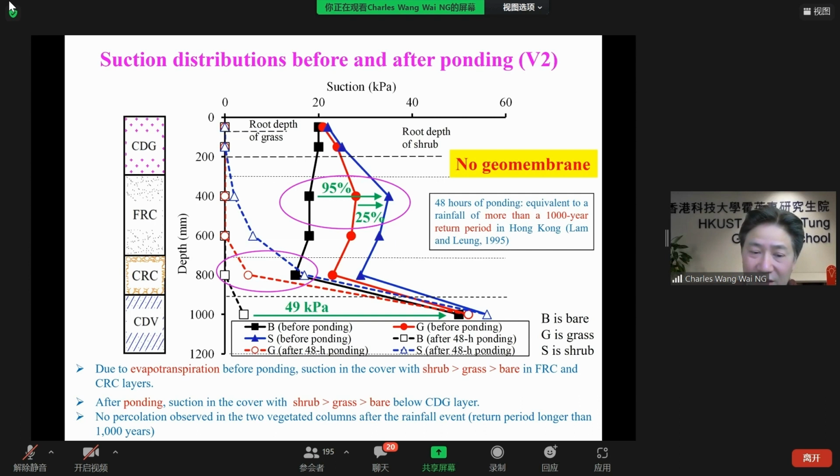And if we concentrate this time on the suction measured in the CDV layer, what you can see here is that the suction remains almost unchanged after ponding in the CDV layer in the 2 vegetated soil columns. So what does that mean? It means no water got through the CDV layer in the vegetated soil columns. There was water getting into the bare column. That's why the suction reduced from the original, in the order of 20 or so, to less than 10.